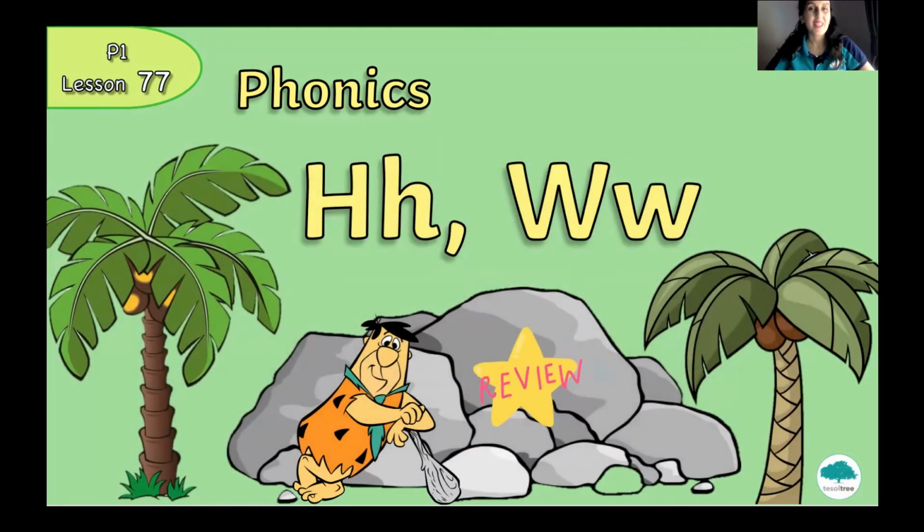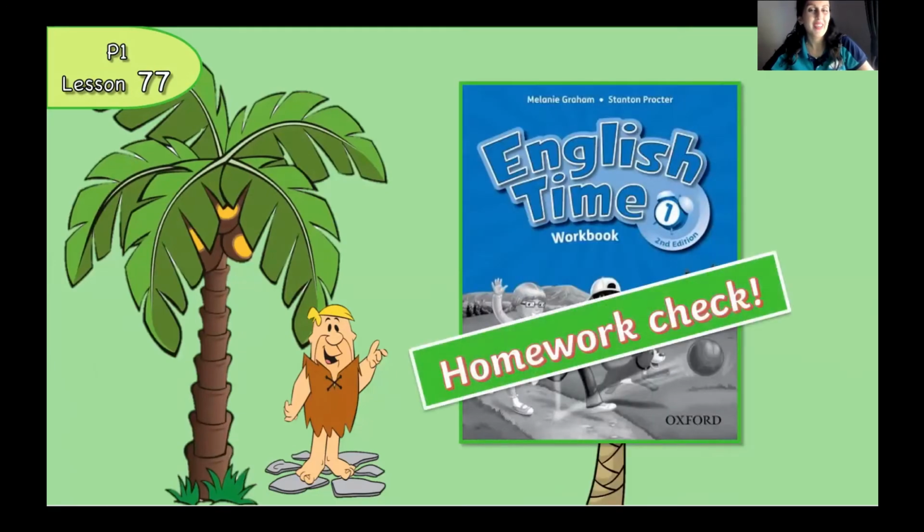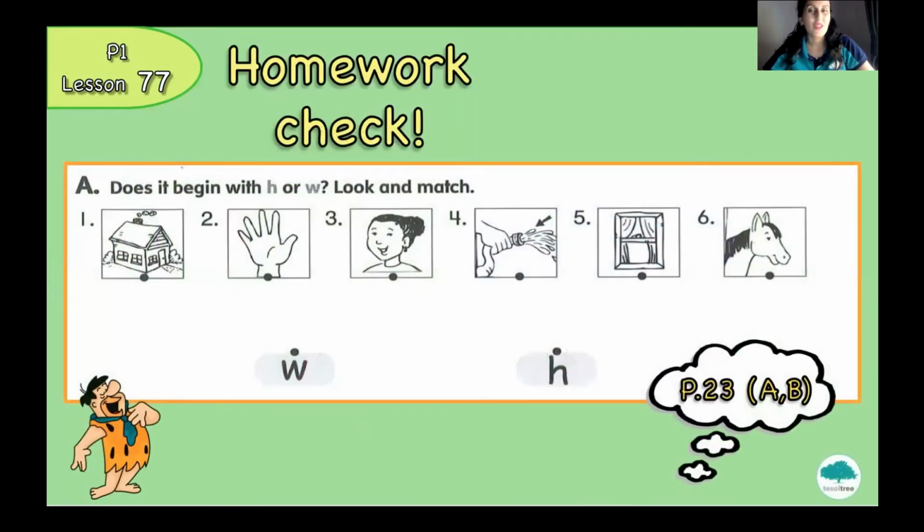Today is Lesson 77 about phonics. Let's review our letters H and W and the sounds. But first, we have to check your homework. Open page 23. Let's start with activity A. You had to think, does the picture begin with H or W? Look at the picture and match. So you had to use your pencil and draw lines.